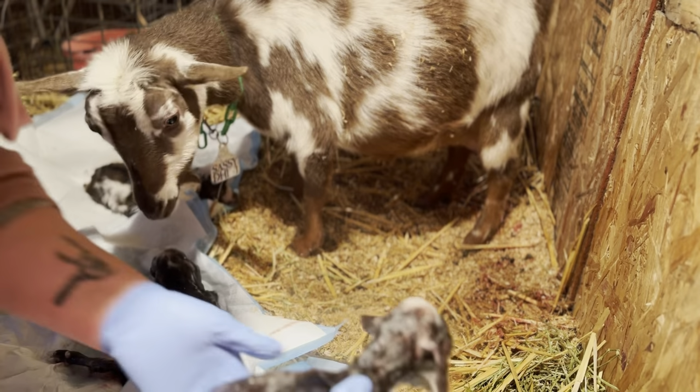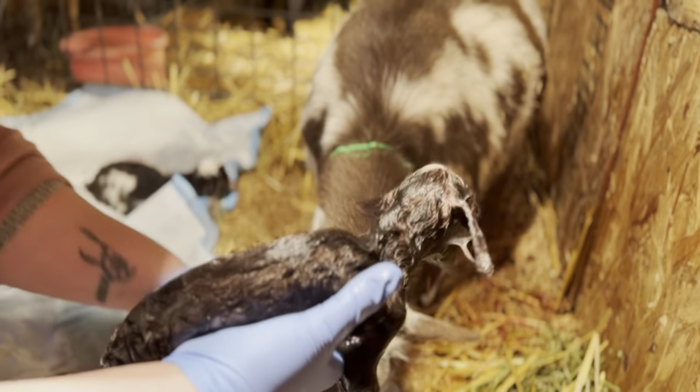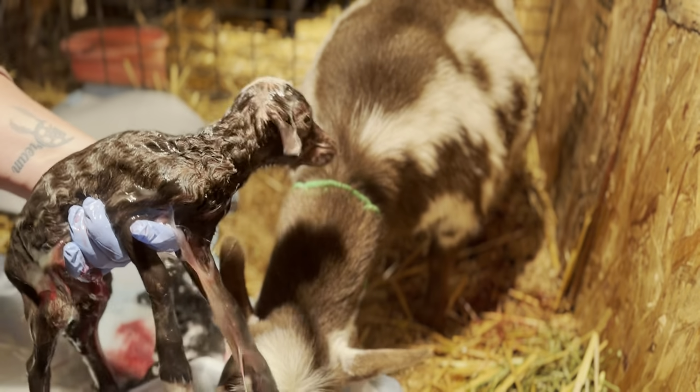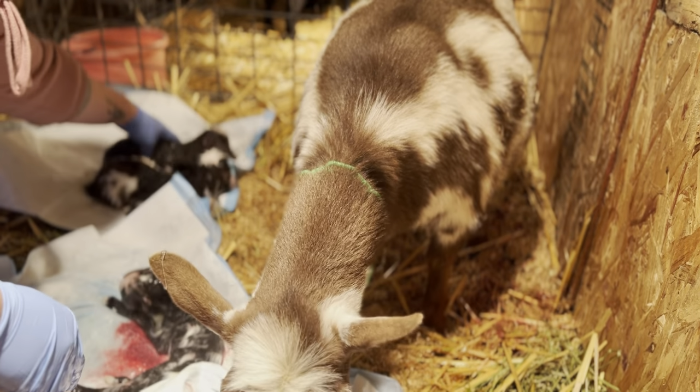I also want to try to get them out of their sacks as fast as possible. Like I said, it is cold out here, so I do want them to get cleaned off. Usually, like I said, I like her to do it herself, but she is known to have a lot of kids.